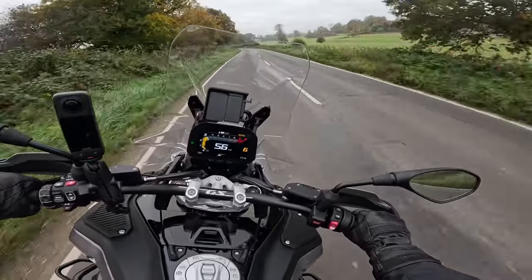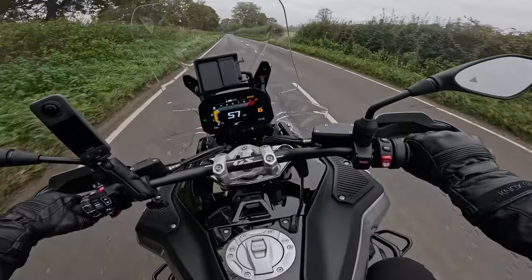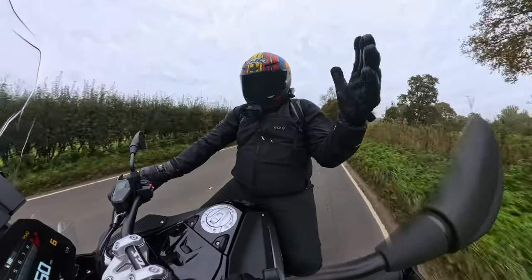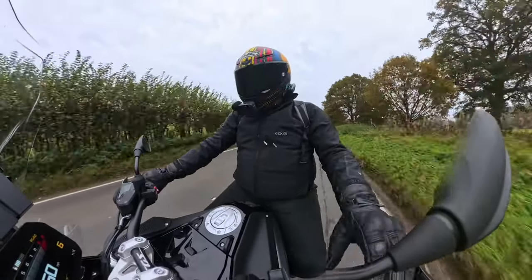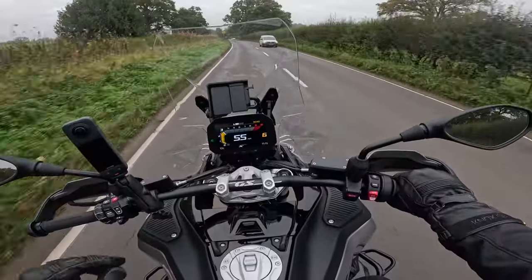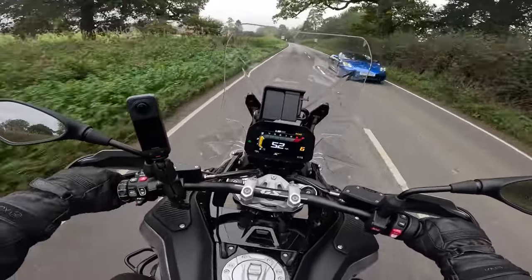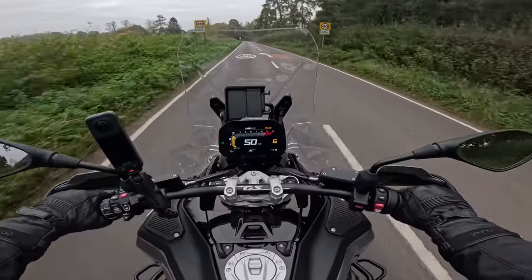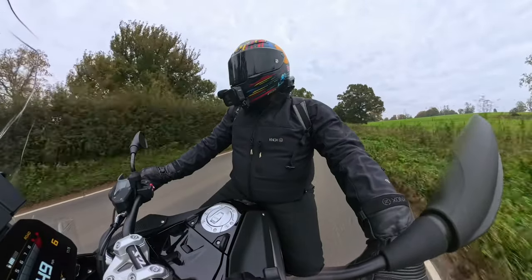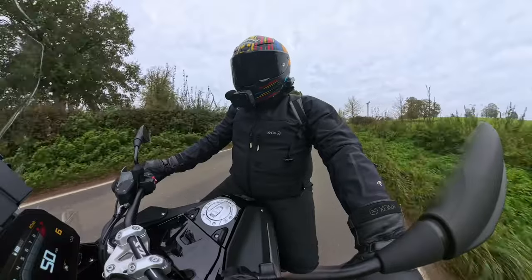It surprisingly feels agile. The GS is always amazing, the way it hides its weight though, isn't it? Even though it looks humongous, you're expecting it to feel a bit heavy, but it really doesn't. It feels very nice, actually. I think the GSA's got slightly longer travel suspension than the standard GS, so it's about another 10 mil front and rear over what the standard GS has got. So I guess that's just for a bit more sort of rougher road action.